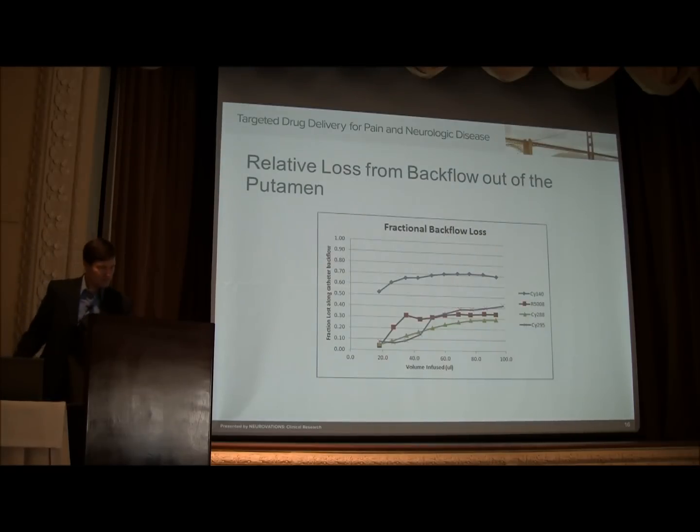We had several cases where we did have this backflow loss. We did get measurements. The one I just showed is the top blue line, where as a fraction, about 70% of the infusate was lost outside the top. And what you see is that we continue throughout the infusion. We initially are losing 70% of our infusate, and that amount continues. So we don't lose all of our infusate. We continue at this 30% infused throughout the infusion.